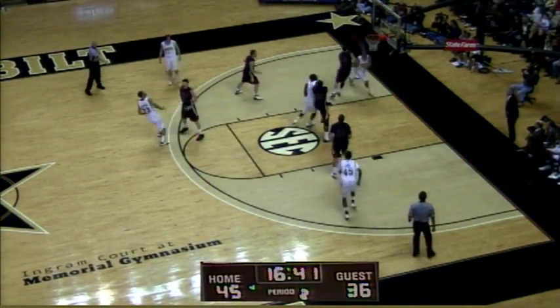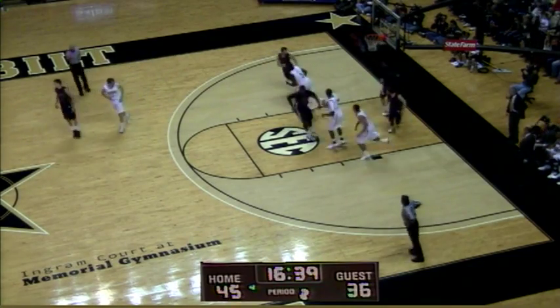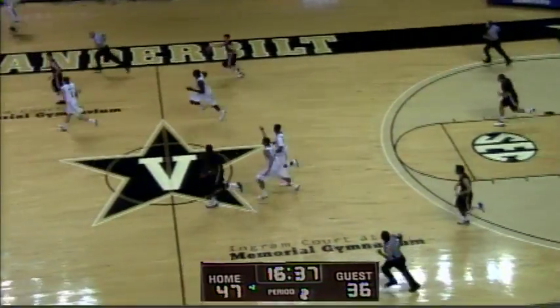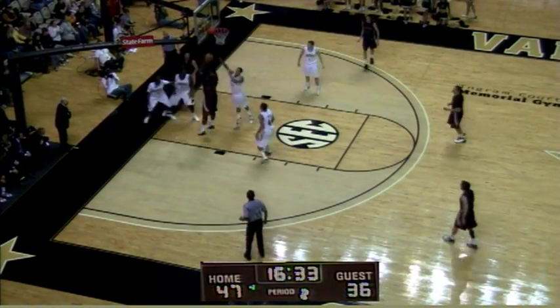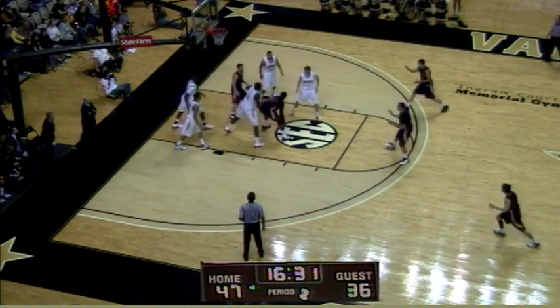Jenkins, step back, 17-footer is good. Got the roll. Front rim, then the glass, and then in. 9 for John. Got to get back quick. McConnell hooks a pass inside. Shot no good. Rebound loose.